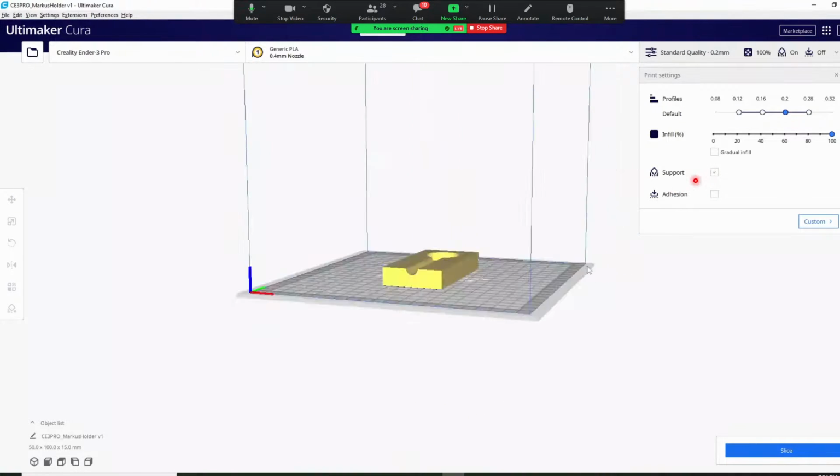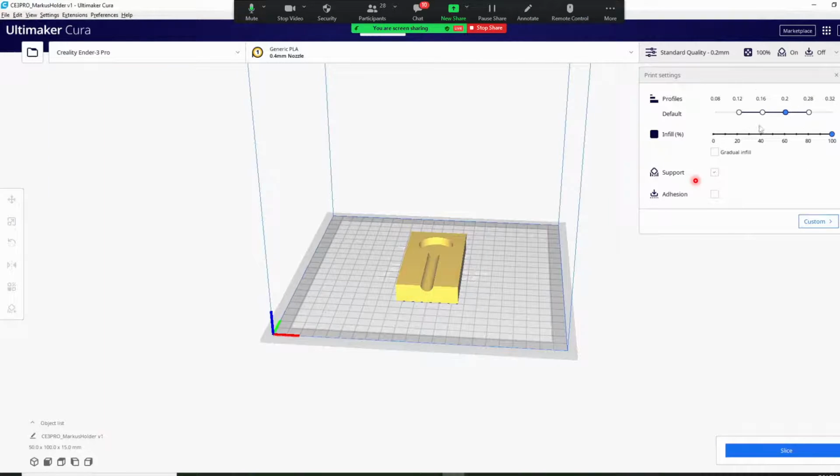That is needed only when you have something which is a 45-degree thing. You need something to support the 3D printing. There is nothing like that. In the earlier one I showed you, I had to have the support. Now I don't have it.